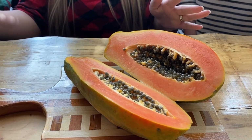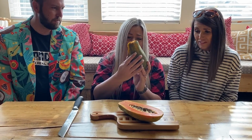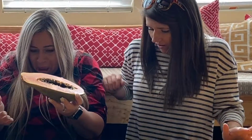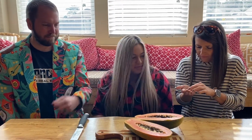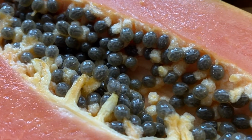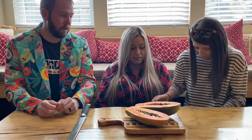Ew. It's like caviar. Are they supposed to look like that? It does look like that. That's so gross, all the seeds. It's just seeds. Yeah, but look at them wiggling. It looks like fish eggs. They're so squishy. Stop. It's got something around it. It's pretty wild. It's shiny. It's prickly, isn't it? Does it bounce? Yeah, it kind of bounces.